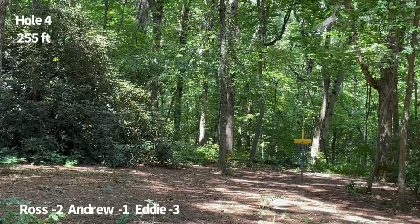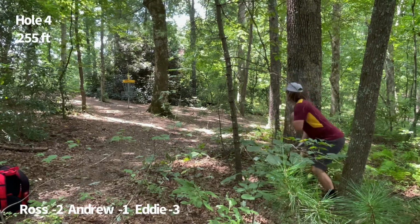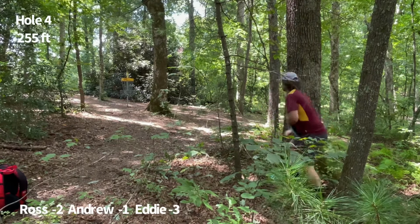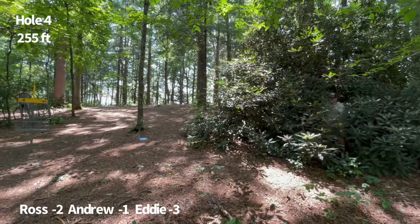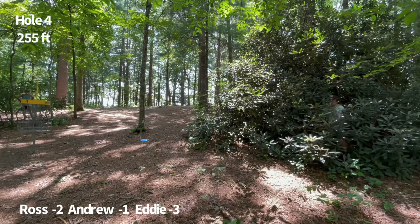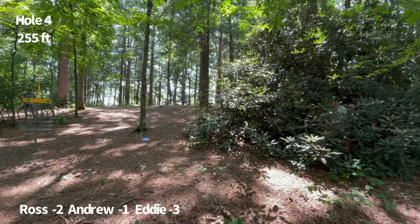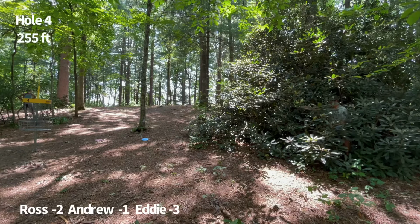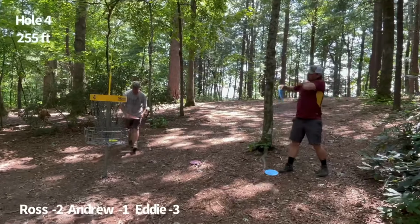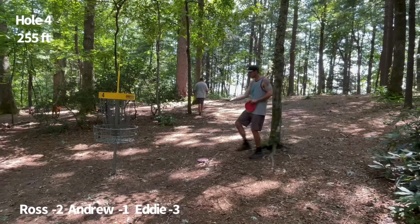A little inside. He's going to be in that rhododendron, kind of blocked off probably. Little twisted rhododendron. That's Andrew deep in the rhododendron there. This is probably going to be a really tough putt. He's not really far away from the basket, but I'm sure this is blocked off hard. Oh, just high. Great effort. Looks like 2 pars, and Ross will be tapping in a birdie.